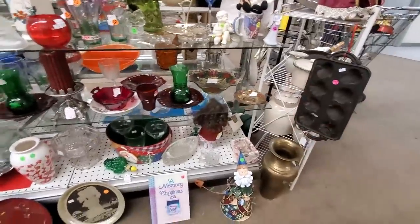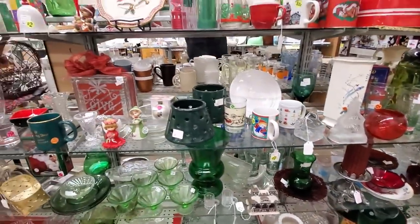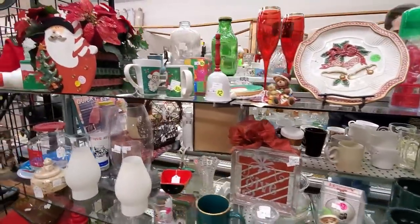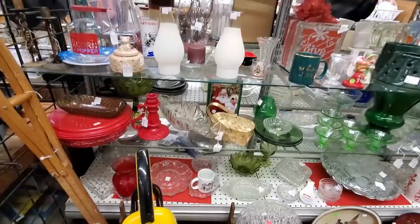Some Goofus glass. Some pretty red pieces, which is good for Valentine's Day coming up. But think about how you can use some of these red pieces that you might find thrifting in your Valentine's Day displays.